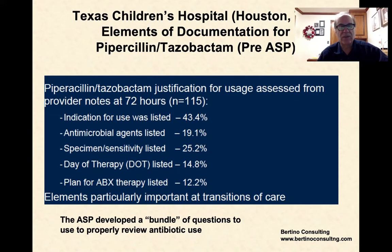Another hospital, the Texas Children's Hospital, which is a very large children's hospital. I don't think it's as large as Hanoi Children's, but it's pretty big. They had a program where they examined the use or overuse of piperacillin tazobactam. And these are some figures on piperacillin tazobactam justification for use, assessed from provider notes at 72 hours before they implemented an ASP. And you can see very low percentages in the chart in terms of why the child was getting the drug. What drug the child was getting?